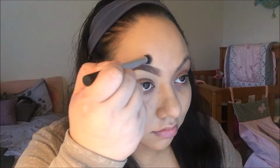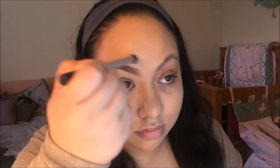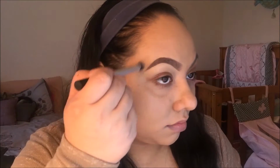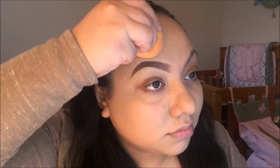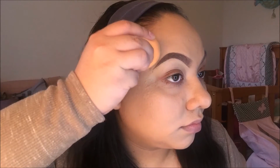And just be very careful because sometimes I go a little too ham and I end up removing some of my brow. So then I'm gonna go in with that beauty blender and I'm just gonna start dabbing really closely to that line. And what that is doing, since we put our foundation with that side, it's just blending it all nicely. So all that brightness is just taking it away, honey. Now we're gonna conceal.